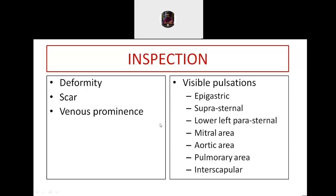There are more simple causes of venous prominence other than right heart failure. Some people normally have more superficial veins. Then the patient will say that this is present from childhood. It is not something new that has happened. Some people who work out have prominent veins. So if you get venous prominence, it may not always indicate a pathology. It can also be a normal vein.